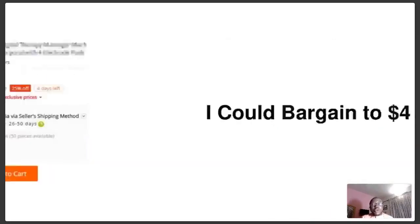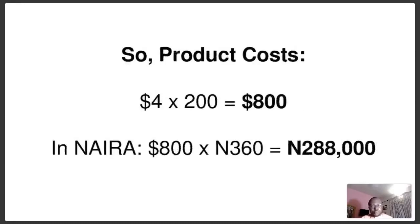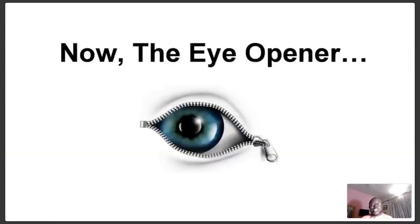And my last order was 200 pieces, right? I bargained to $4 instead of the $8. So for the 200 pieces, I was paying $800, and in naira at that time, that should be about 288,000 naira. Now that means that for every 200 pieces of that product, I was paying 288,000 naira.